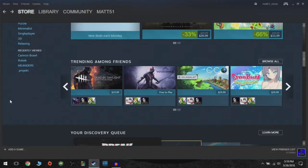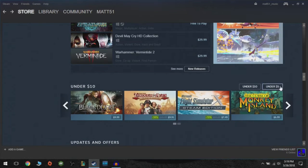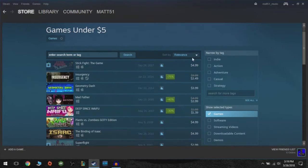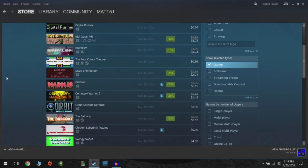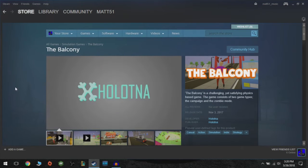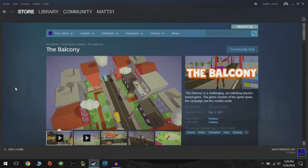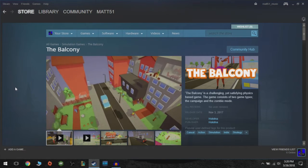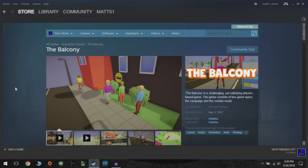Now, this week is a little bit of an interesting one on a couple of different occasions, because the game technically might have not been released within this past week, but technically also might have been. It is a game called The Balcony, and The Balcony is a challenging yet satisfying physics-based game. The game consists of two game types, the campaign and the zombie mode.